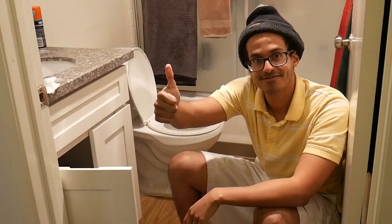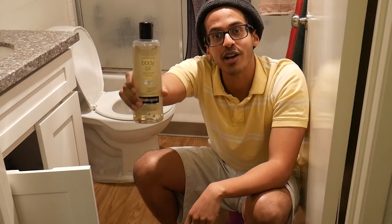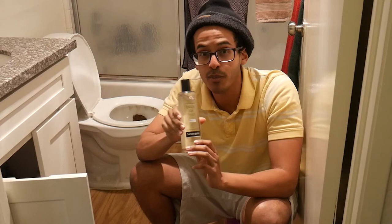Step one, cleanser. Cetaphil gentle skin cleanser gets all the gunk and activity out of it. Step two is moisturize. I prefer to use Neutrogena body oil. I saw Terry Crews use it in a video. It's a body oil, but I use it on my face.